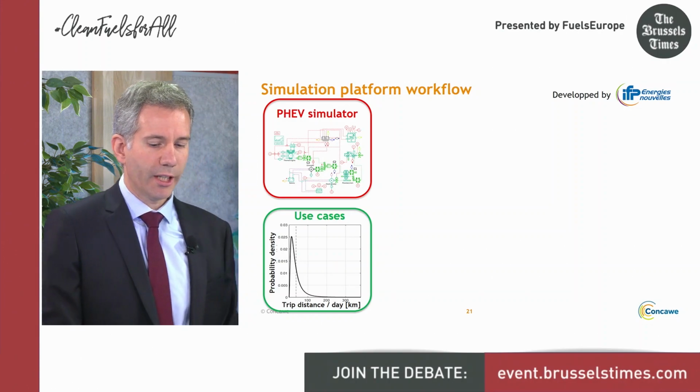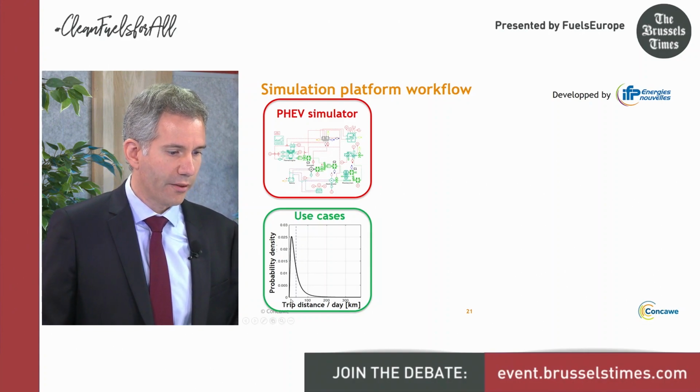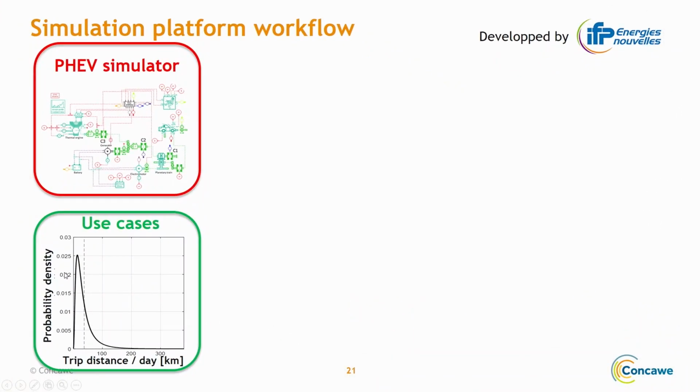The next step was to design use cases, and you can see an example of that here. You can see, according to the trip distance you drive every day, the probability density you have to drive this distance. Because defining a use case is not just defining one trip. It's not just one trip of 20 kilometers. It's not just one trip of 80 kilometers. It's a family of trips. And it has to be defined by the probability you have to drive these trips. And so we have extracted that from the scientific literature. You can see that the very short trips, 1 or 2 kilometers long, are not very likely. The rather short trips, 5 to 10 kilometers long, are very likely, and the very long trips, 400, 1,000 kilometers long, are not very likely, but of course they have a heavy weight because they are very long.